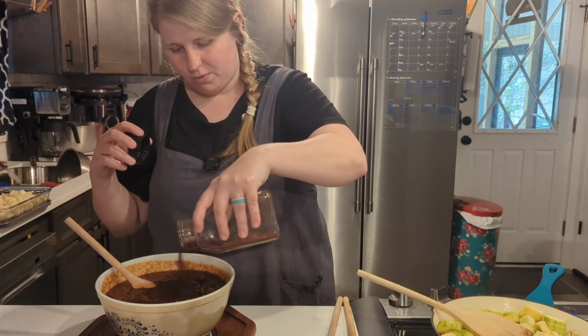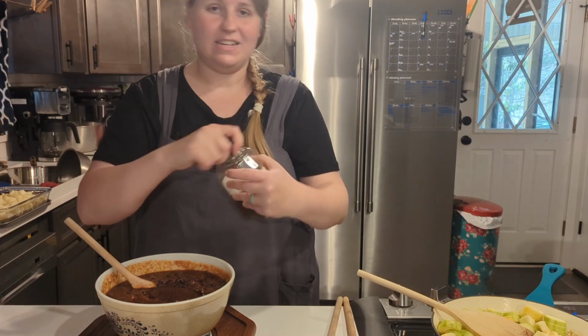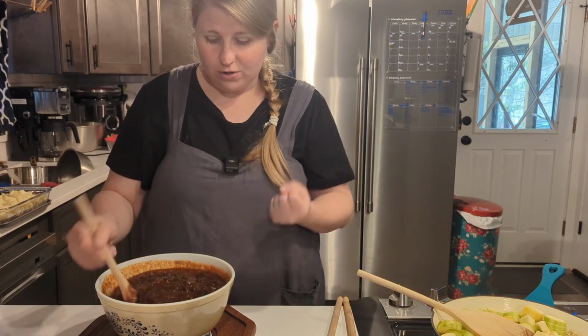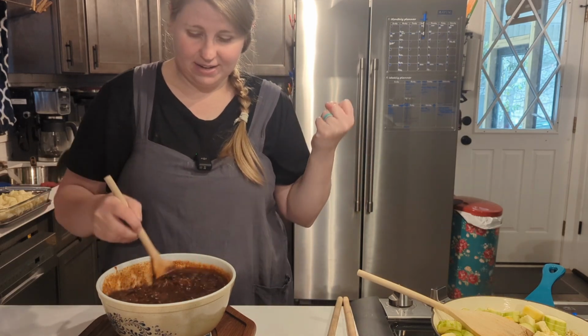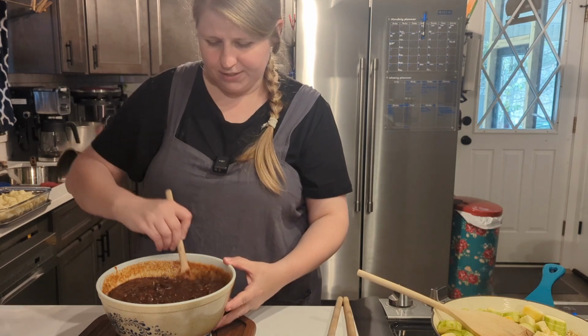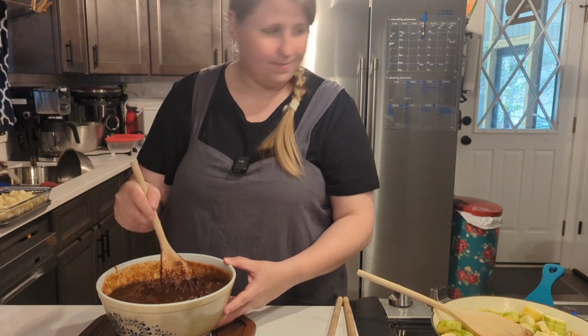I'm going to add a little bit more chili powder. I can't tell you how much I use, because I do it based off of color and flavor. We do not eat food that does not have a punch of flavor. If I served Aaron food like that, he would leave me.